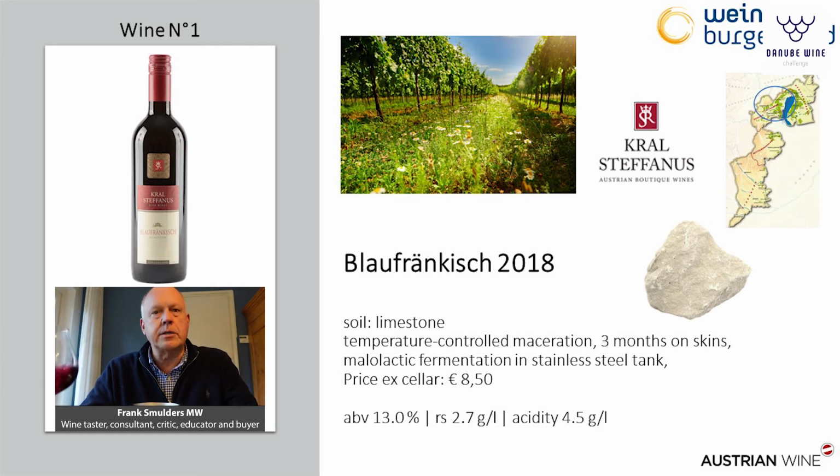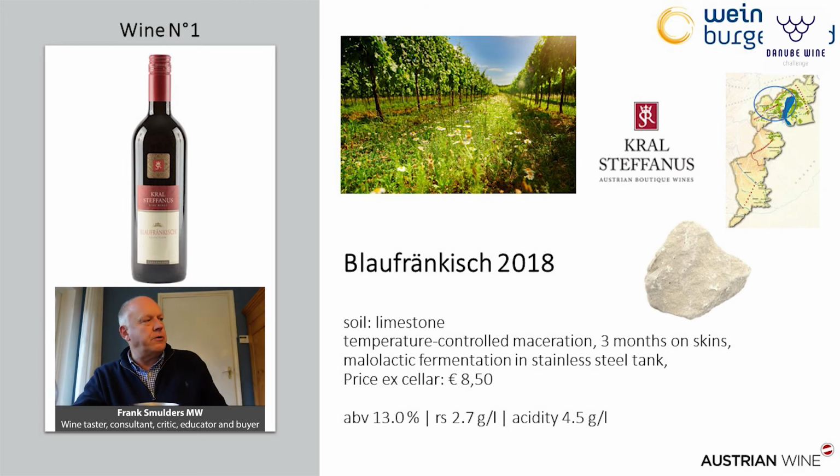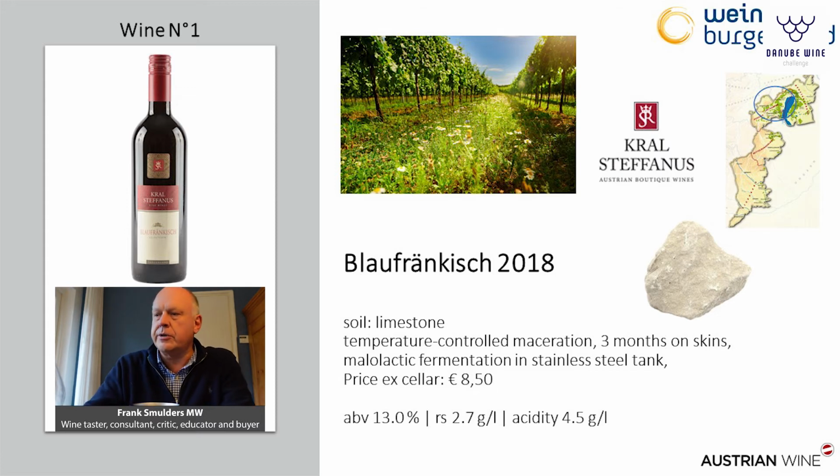No oak, and clearly meant as a lighter, more accessible style of BLAUFRÄNKISCH in the context of many Burgenland BLAUFRÄNKISCH wines. So fruit-driven, clean fruit-driven nose. The wine is bottled under screw cap, which I appreciate. So fruit-driven, a bit floral. You get some clear black fruits, a bit of bramble, slightly floral, a bit violet.